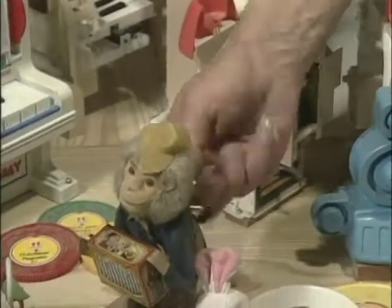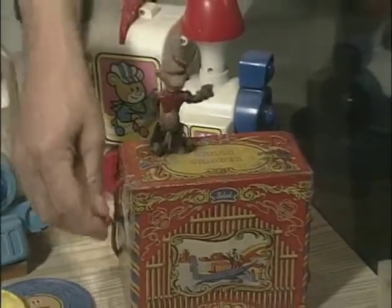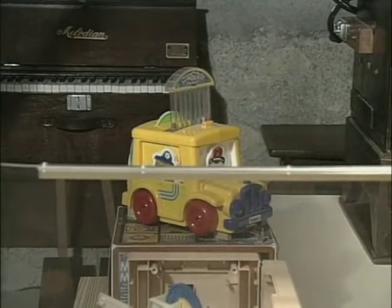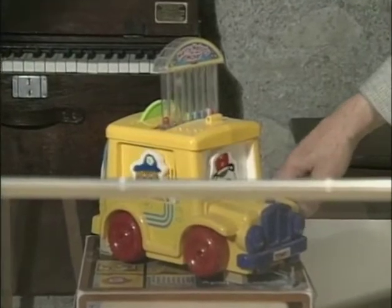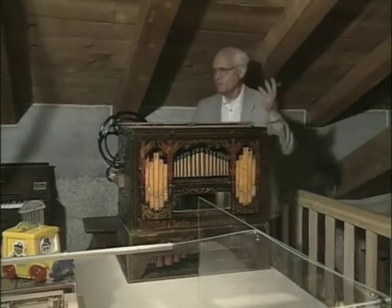Here, the organ player in the streets. And here he danced the hula hop. And barrel organ in a motor coach. Postcard. Now, perhaps seriously, the veritable barrel organ with barrel and pins.